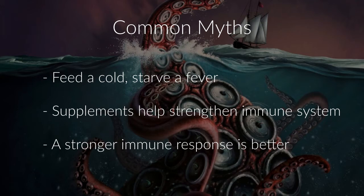Supplements help strengthen the immune system. Unless you're deficient in micronutrients, there is no evidence that supplements can help your immune system, or anything else for that matter. A stronger immune response is better. An appropriate immune response is what is good, and stronger may actually mean it can be worse. Let's have a look at that a bit more closely.